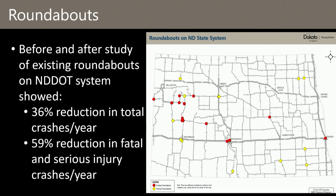And we didn't know if that was true or not, right? We knew that the severe crashes and fatal crashes were reducing, and that's what national data shows, that those types of crashes are reduced to minimal or zero, right? But we wanted to analyze our own crash data.